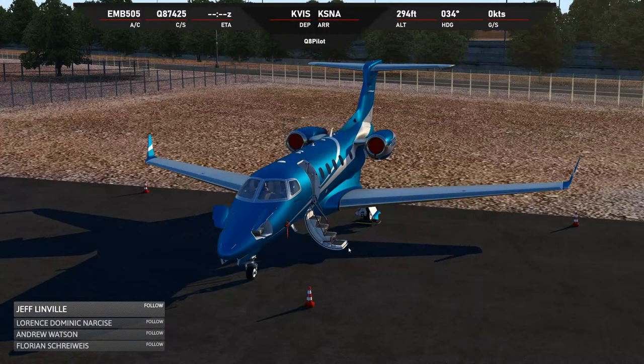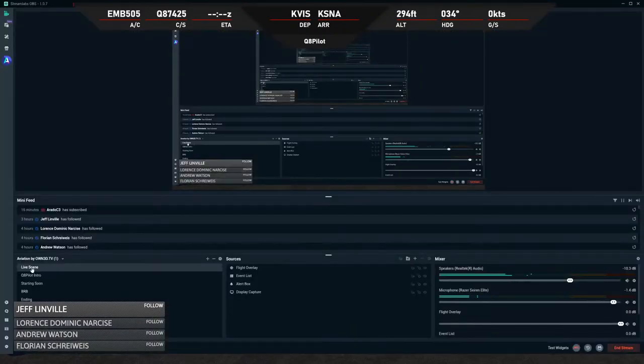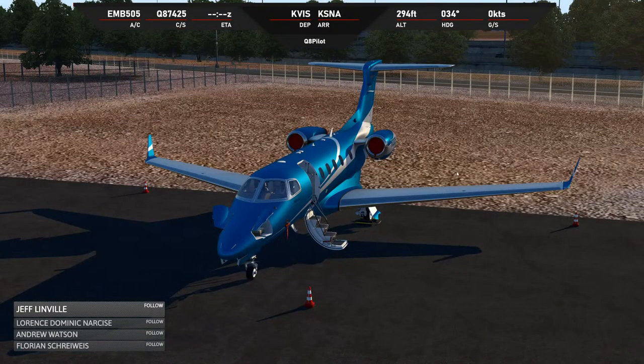I'm not sure what has happened here. We're not seeing the sim. All right, you should be able to see the sim in just a moment here. Right, let me see what's going on here. This is the live scene. I'm not sure why you guys are not seeing it. All right, you guys are seeing the sim now. All right, perfect.